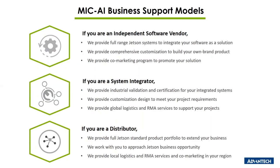I don't know what kind of customer you are. If you are an independent software vendor, or a system integrator, or even a distributor, we have a different kind of business model for you. We at Advantech can collaborate with you with a different business model. If you are an ISV, we will have, of course, a full range of Jetson systems to help you integrate your software on it to make your AI project land. We can provide comprehensive customization to do ODM, to build your own products. We also have a lot of co-marketing programs.